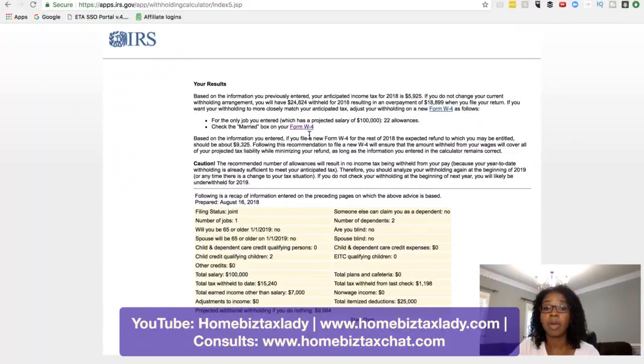Okay, so then it shows us the results based on the numbers that you put in, where you are. So based on the information, our estimated income tax is $5,900. So if I don't change anything, then I will have $24,000 withheld, resulting in an overpayment of $18,889. Now, remember, this is an example. Don't go tell nobody Lysandra's getting $18,000 back as a refund from the IRS. Have people come and try to knock me over.